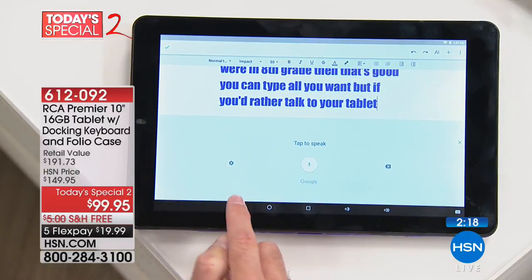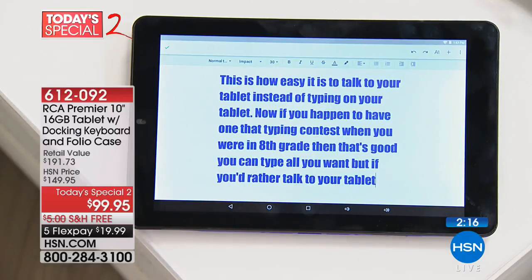Look at that. Everything I said, not just a word or two or a line or two, I speak in paragraphs, as you well know. And you speak really fast. And it was really impressive. Absolutely. We're going to impress you even more when Mayor Aaron makes his way over to the big screen TV to show you how this tablet does something that you would not expect at this price.